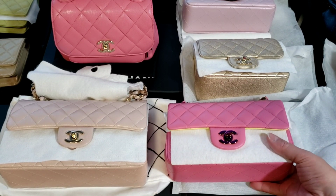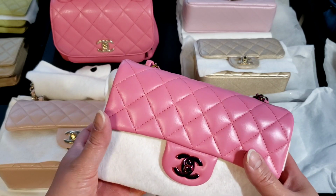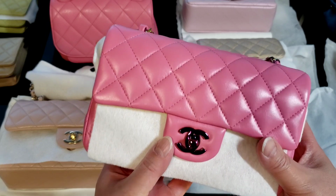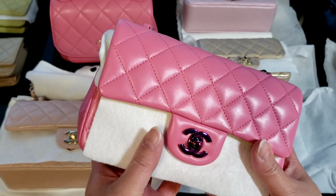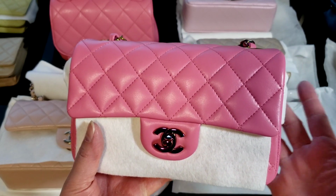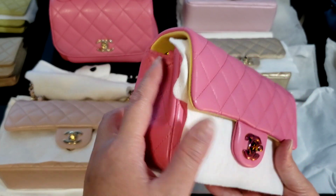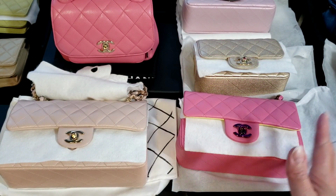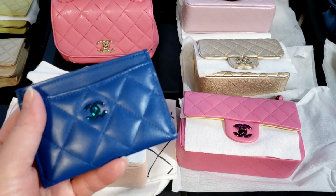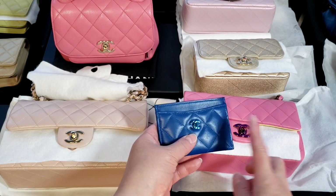Another item I purchased from the 21P collections is this pink mini rectangular that comes with the rainbow hardware. As you can see, the hardware. And this collection actually has a different color interior, and I believe it comes in the classic flap, small and medium as well. So this is the pink mini rectangular, and I also purchased the blue one in the card holder. And you can see the rainbow hardware, it just looks a little bit different depending on the color.